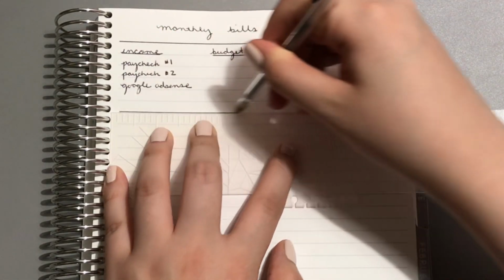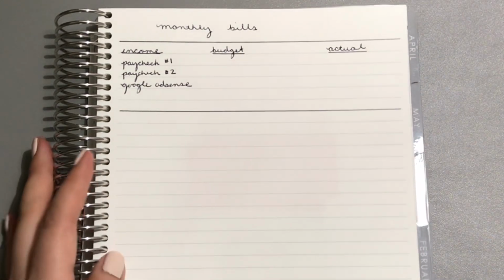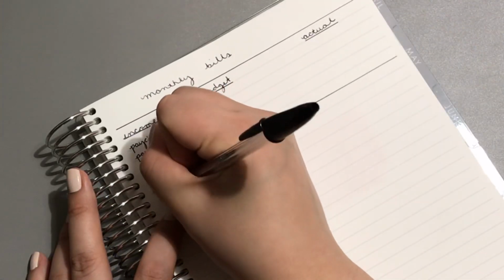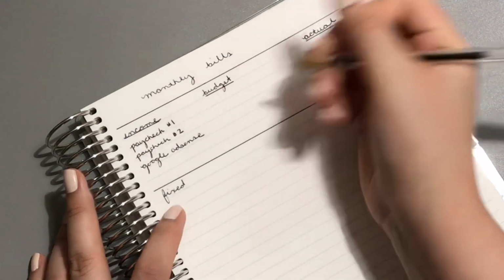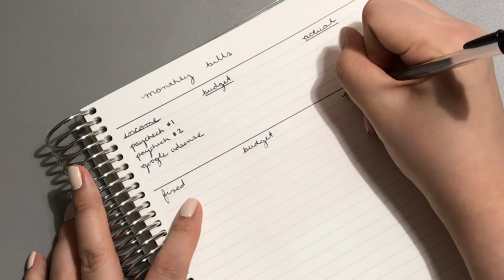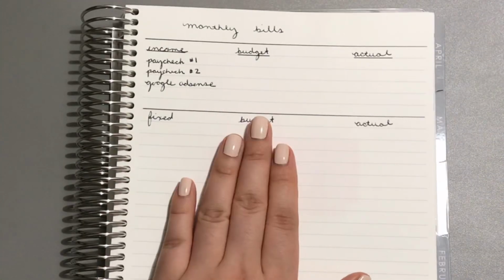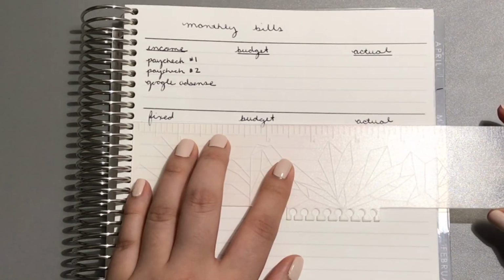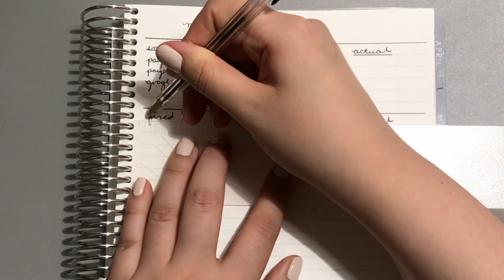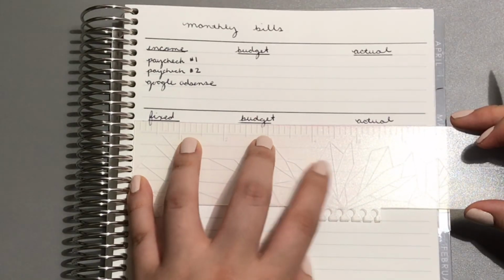The next section is my fixed expenses. So we're gonna put fixed, budget, actual. So here's gonna go fixed. Then we're gonna have budget, and then my actual. This year I'm really trying to have my budget match my actual. So we shall see. Fixed, budget, actual.